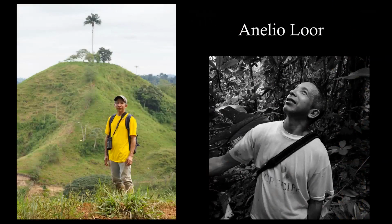But the most important person in this quest is Anelio Lor. Anelio is what we call a parataxonomist. He's somebody who worked for universities, and he has this incredible love for tropical rainforests. He's a native of that area, and several years ago, he bought some land on which there was a tropical rainforest of about 7 hectares. He's really a conservation hero.